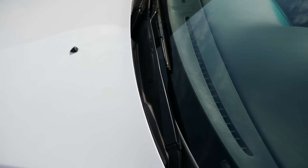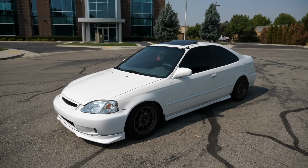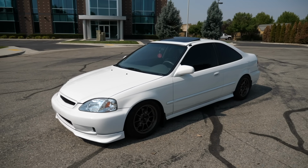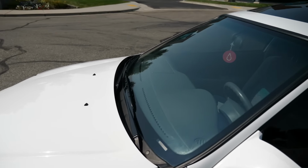I thought it looked pretty good. I was running this car without wipers for quite some time and actually got caught in a couple of rainstorms without wipers, which was not ideal, but I was waiting on repainting them. So repainted those, put on new wiper blades, making that look a heck of a lot better as well.